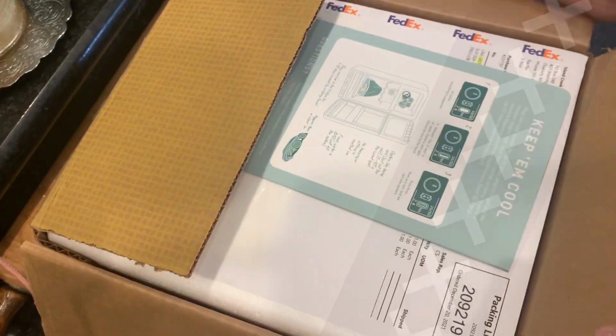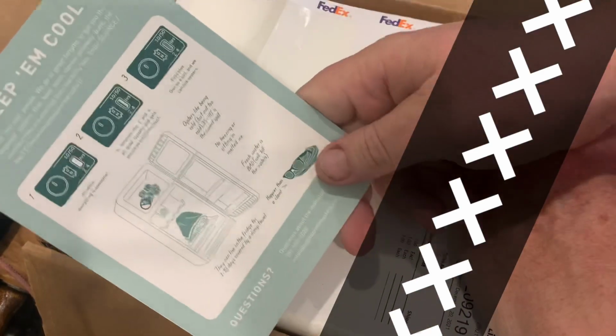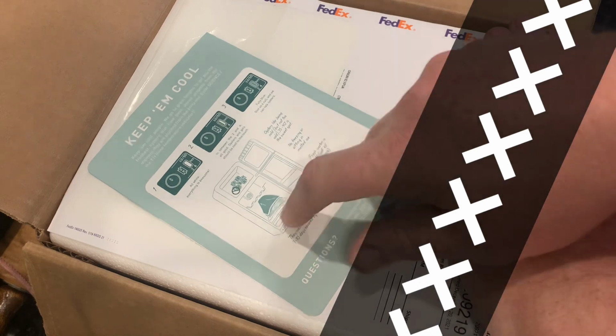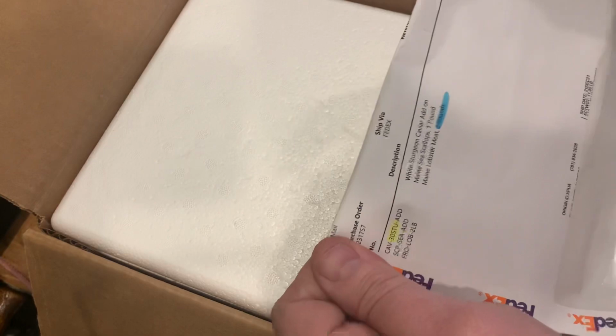All right, so you open it up. And what you're gonna do is you're gonna get one of these keep cool charts, okay? I don't wanna show you any addresses there. Keep cool charts, and it's gonna tell you about the thing inside and what it looks like and how you should keep them and all that stuff. So you get this little information here. All right, here's the packing slip. I don't wanna show you, well, I probably have showed you my address.